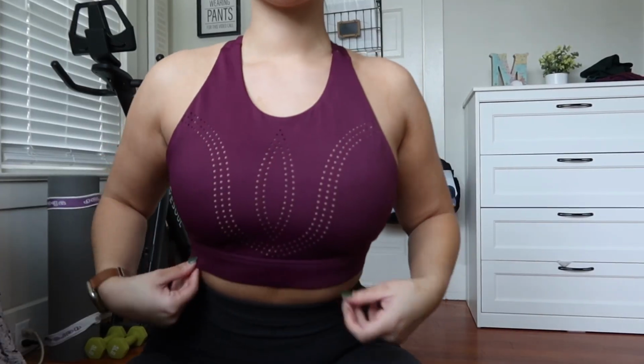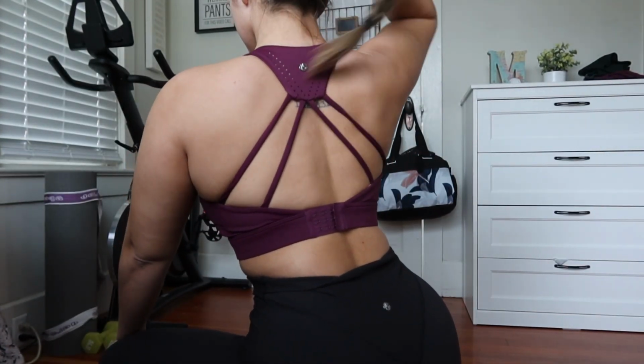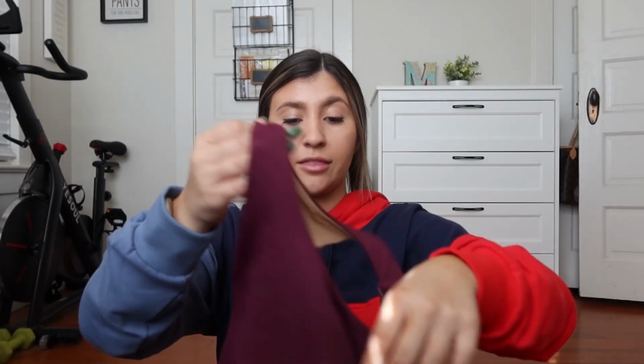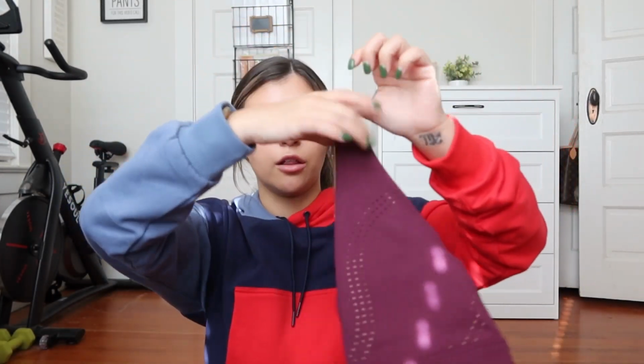Definitely would recommend this sports bra for someone who likes more of that high impact type of sports bra. And if you are larger chested, this is definitely a good sports bra for you. I'm a 32DD and I personally love it. I think the high neck is super flattering as well. And this is launching in a few other colorways as well.